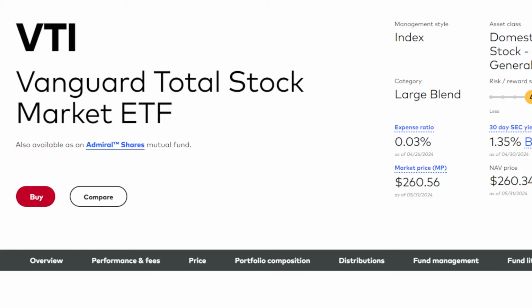Now, would I personally want to build a portfolio with only VTI in it, or would I ever choose VTI as the only sole fund in my portfolio? Well, absolutely not, just because VTI, of course, does give you exposure to basically everything, which honestly, although I'm a huge fan of diversification, I even tend to think that that's a little bit over-diversified.